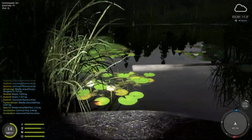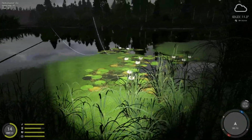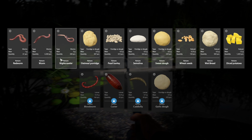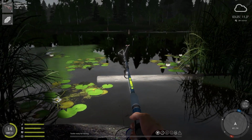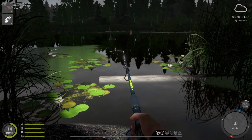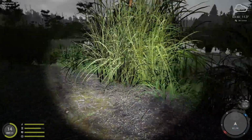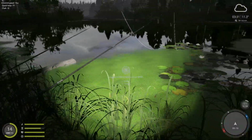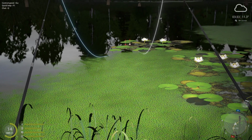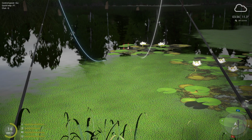Right over here real quick. That was over here. But I am going to throw the bottom rod over here and just see if it's any different here. We'll go down to a 10 meter clip. So I put a nightcrawler on all three hooks. Let's see if we can catch sleepers, some roaches, hopefully big ones.